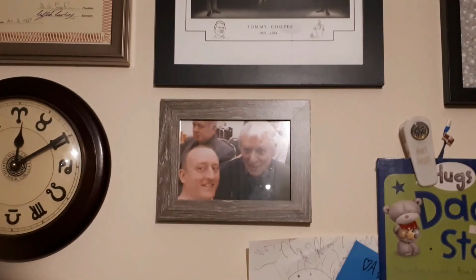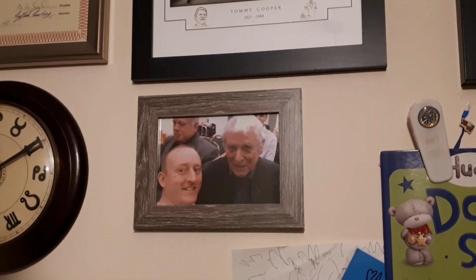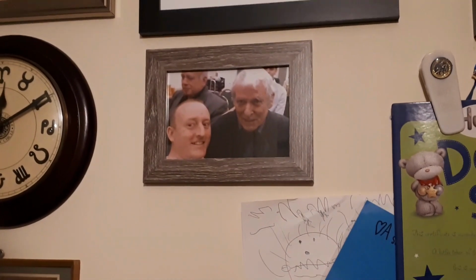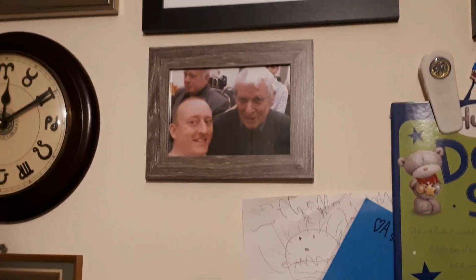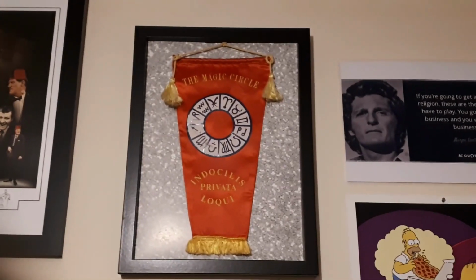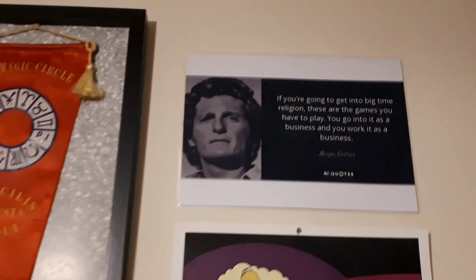There's my late magical mentor, Jack Griggs, who passed away last year, at the start of 2019. I think we'll go across. That's from the Magic Circle. I acquired that. I just find it hilarious, seeing as I'm banned because my lecture was removed.